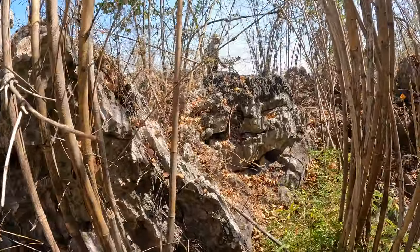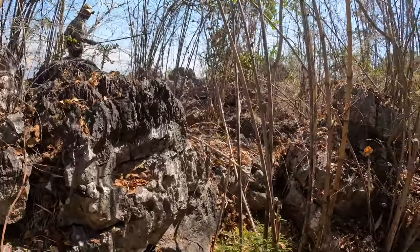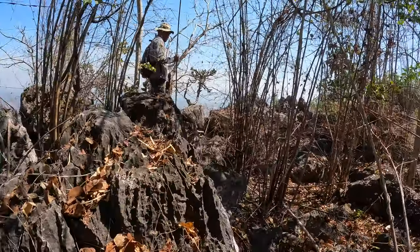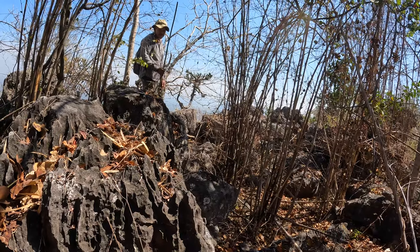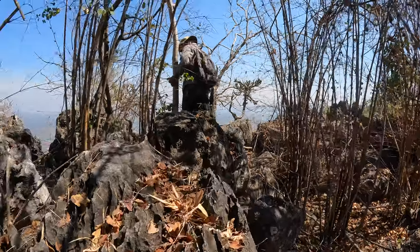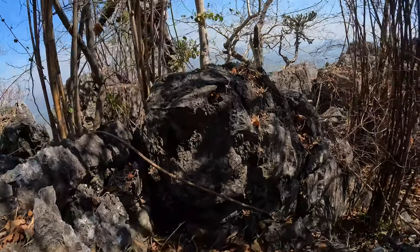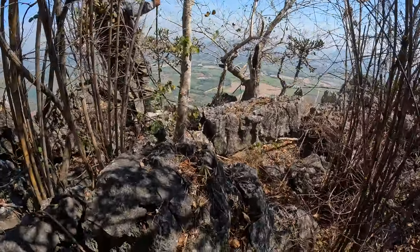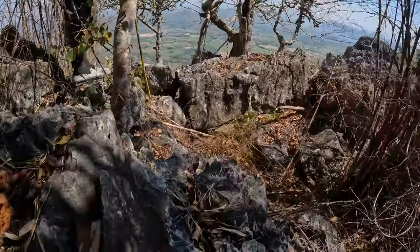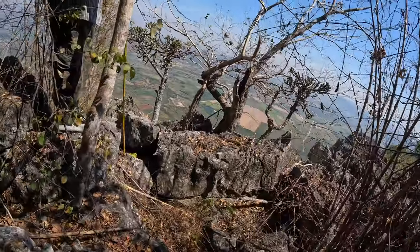Well, now we are going to the other viewpoint. It's quite difficult to get here because the jungle is so dense and nobody has come here for years, you know. But finally we made it. My God. Okay. Oh yes. Nice. Nice view there. Yeah, I can see the view there. It's a question of getting there.